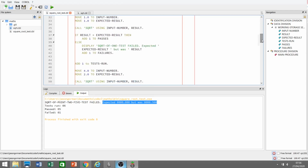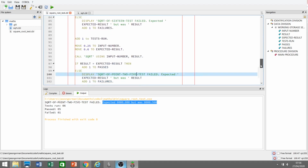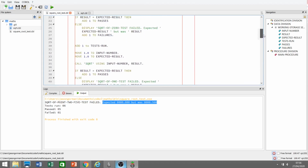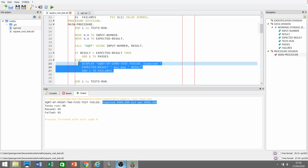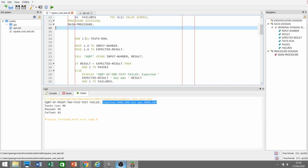So we can group these together into a test fixture, but our fixture here is getting a little hard to read. I can add more tests to this and it's going to start growing bigger and bigger and bigger. So what I'm going to do is break our test fixture down here, our main procedure, into sub-procedures. One procedure, one paragraph if you like, for each test. So this would be the paragraph for our square root of 0 test. Let's cut that and imagine that such a thing exists. So let's perform square root of 0 test.